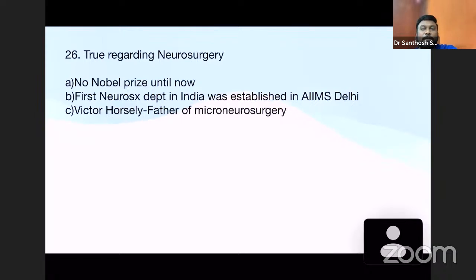True regarding neurosurgery. No Nobel Prize until now. First neurosurgery department was established in AIIMS, Delhi. Victor Horsley is the father of neurosurgery, the father of microneurosurgery. So there is no Nobel Prize until now. That is what is the true statement.